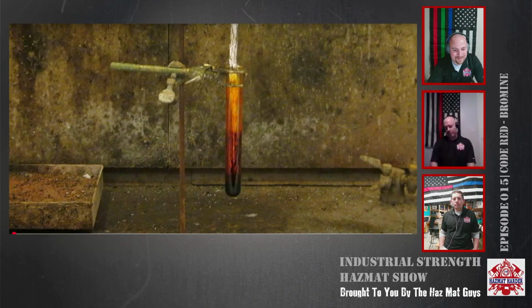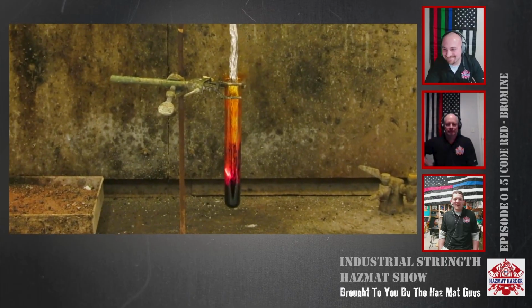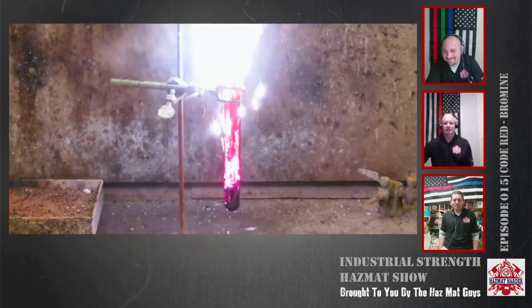Right. So when you're in a chemical facility like ours, we're going to play a video here in a minute, but material composition of the equipment is very key in compatibilities with things such as bromine. So here's a video that we're going to play of bromine with aluminum in the air. Or aluminium. Are you British? Aluminum. I'm very American. I go with aluminum.